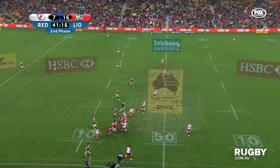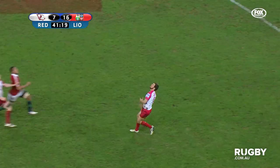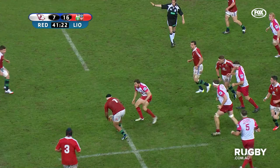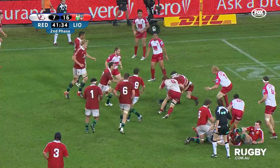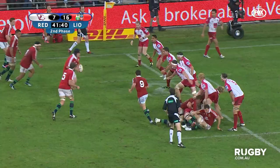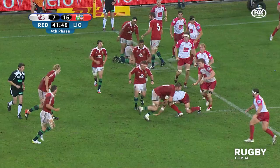Youngs goes high. Morahan. Oh, and he can't control that one. Under a bit of pressure from Faletau, so they can go wide now. And Bowe looked to straighten. Ben Lucas made the tackle. Pops up for Youngs. Short ball to his brother. That's the 22, Queensland territory. Stevens, South African-born prop, out of test retirement to make this tour.